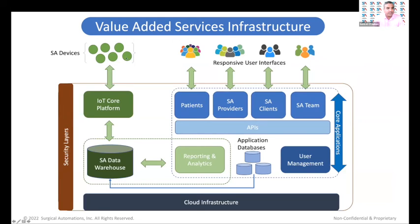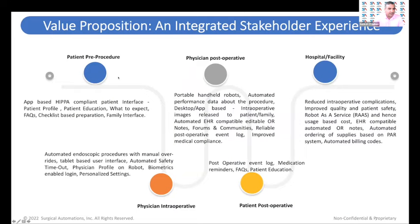So like I said, these are all connected devices. We have different security layers in the actionable data warehouse, and it helps us provide these value-added services to all of our stakeholders. And what do I mean by that? So let's say the same patient who had to get a colonoscopy performed, instead of getting those paper instructions, they are getting access to this app.